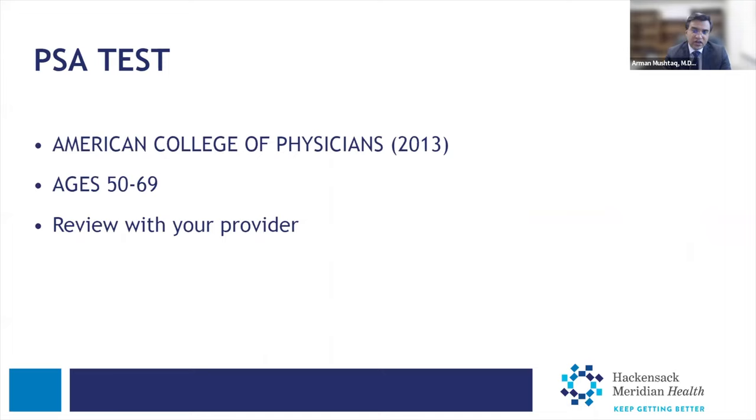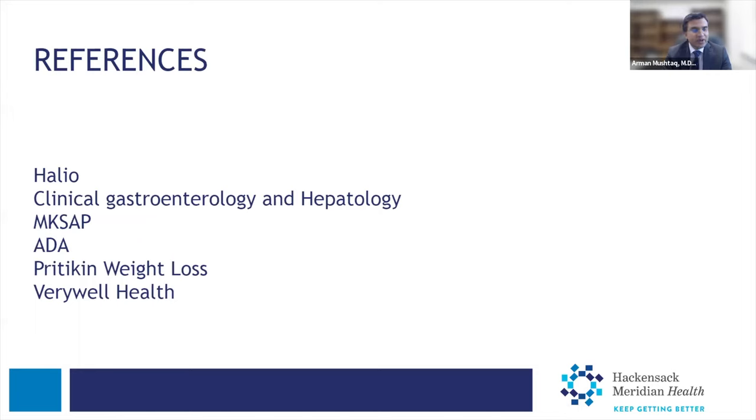There are some other delicate mutual decision-making recommendations, because the test can be false negative. There could be something in the prostate and it does not show up, and the test can be false positive. It shows up and then you go for the biopsy and something like that, but there was nothing actually there. So you have to review it, but it is recommended to at least review it and get it done with your physician. Next. These are my references.